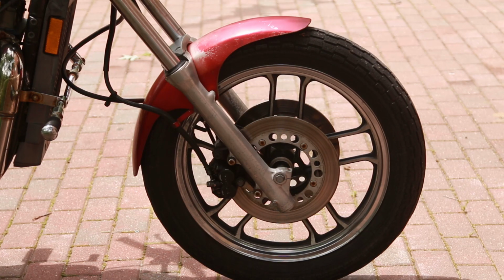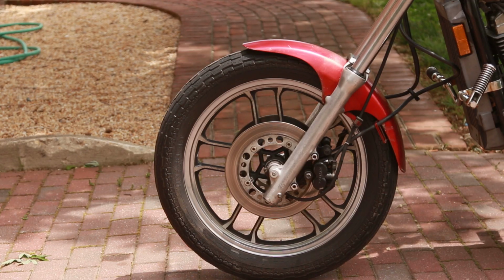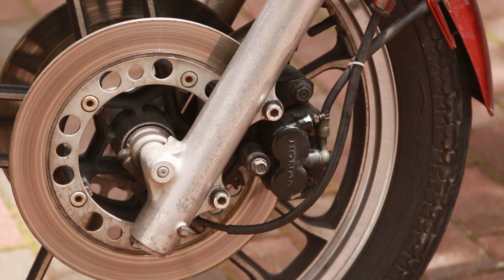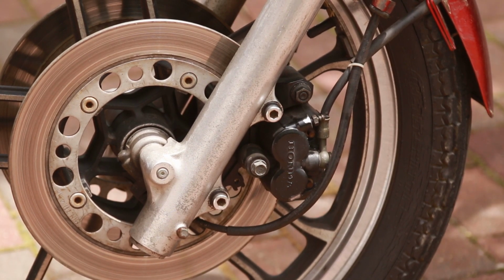So up front you have a 19-inch front wheel with twin discs. This 1985 Honda Shadow had a front wheel like this. It's the same size as a Suzuki V-Strom 650. Also has pretty decent brakes for a cruiser with two discs up front in the front wheel. The rear wheel uses drum brakes.